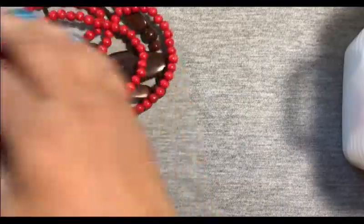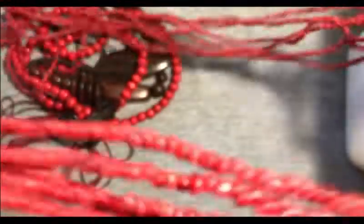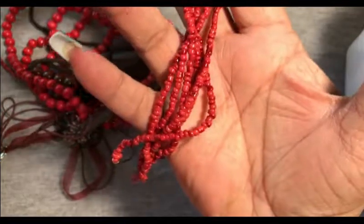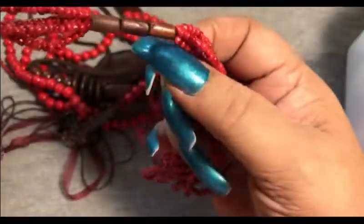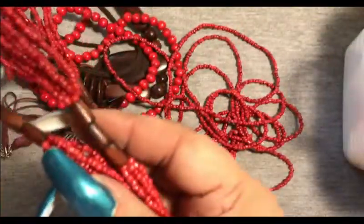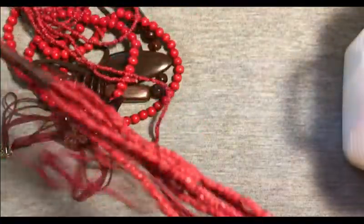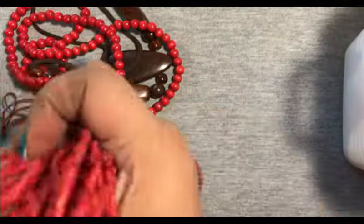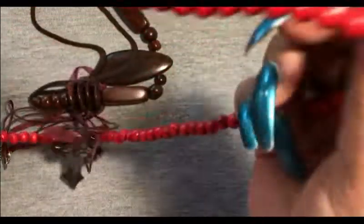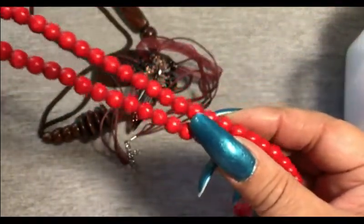Get some more out. Whoa, this is a big old red necklace. Oh man, that's much longer than I thought. This might be a belt. Garnet? Yeah, it could be garnet or coral. I don't know. But it's really long. Then these two little wood bead sections. Very pretty, and a lot of it. Here is another beaded necklace. This one is wood, redwood. Pretty.